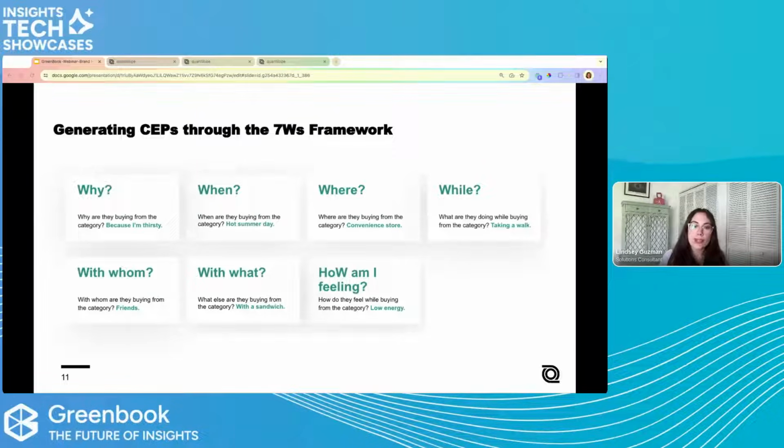We use a combination of generative AI to come up with a long list of CEPs across the 7Ws. Then we do a workshop to make sure that we capture your industry expertise. And then we run an implicit pre-study to be able to categorize the top CEPs. And this step is very important as it's the foundation of your tracker.